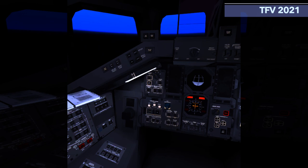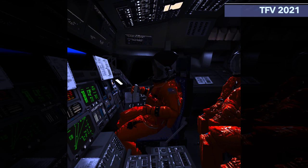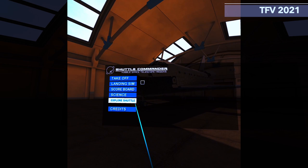And the booster officer also confirms a nominal main engine cutoff. Looks good.